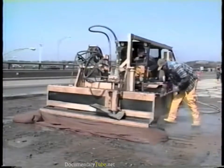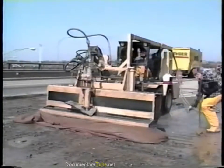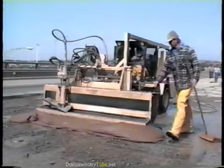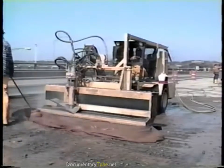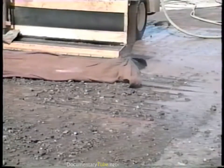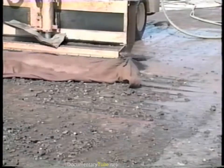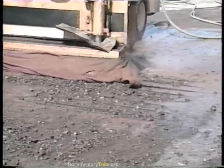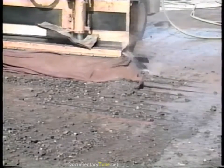In lieu of mechanical scarification, a process known as hydrodemolition can be used to prepare the deck surface. This technique involves applying water at pressures up to 20,000 psi to cut grooves at regular intervals across the concrete surface. The high pressure of the water also breaks off the concrete remaining between the grooves, removing all concrete to a preset depth. The unit is robot controlled and can process up to 100 square feet of surface per hour.